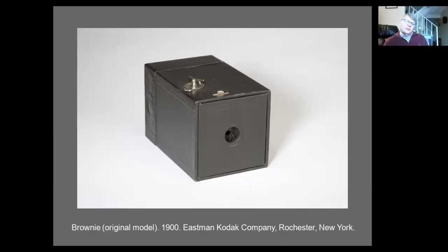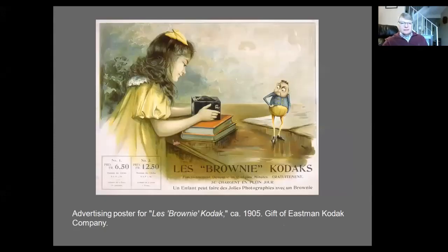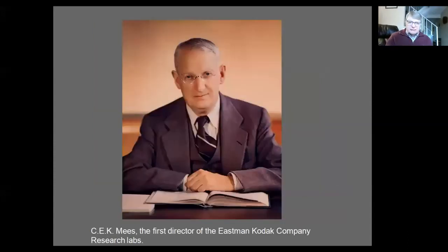Now, this is from probably the first month's production. It's in pretty much mint condition. They slightly changed the design of the camera shortly after. If you look towards the back of the camera, you'll notice it has a couple little wrinkled spots around where the back comes off. Those would tear, so they actually changed to a hinge with a metal clip to hold it in place. Still sold it for $1. They were advertised worldwide. Again, this happens to be an ad for children using the camera, photographing a Brownie character.